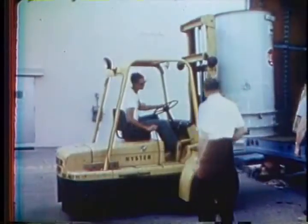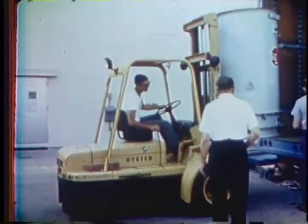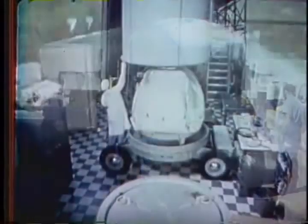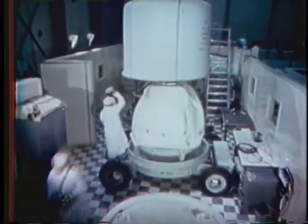The date is June 22nd, NASA's hangar AM at the Cape. This is the arrival of Ranger 7. In these carefully packed containers are the components of a craft that will accomplish one of the most significant achievements in space history.